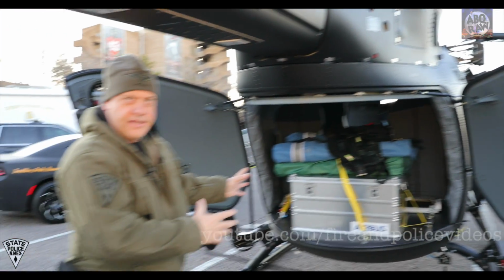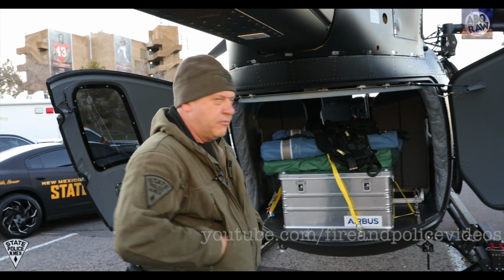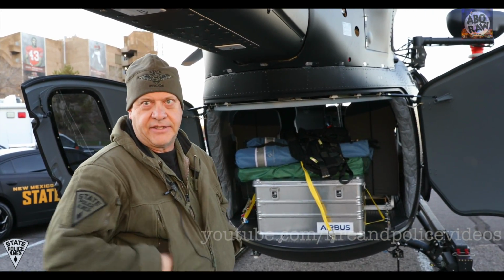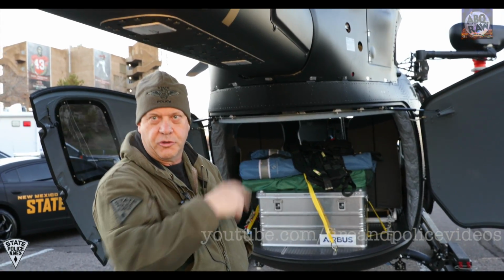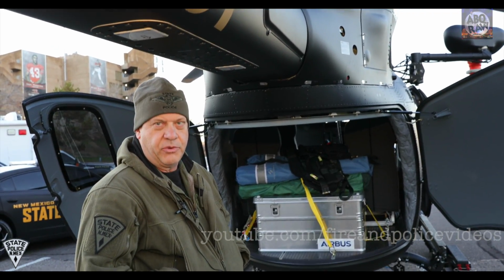So very easy access, especially if there's no seats in here. There's a lot of room. But we have room to put 8 seats in the back of this helicopter, plus the 2 crewmen up front. So we can carry 10 people comfortably if we needed to.